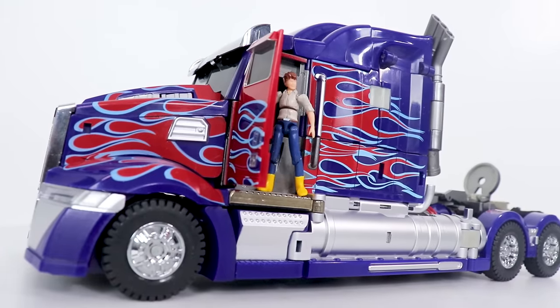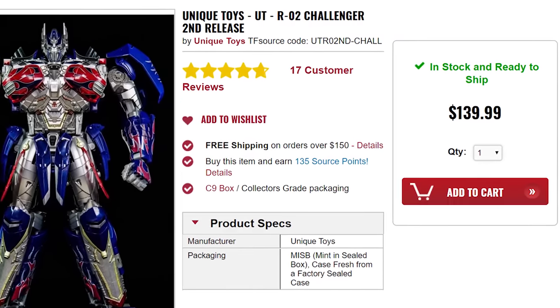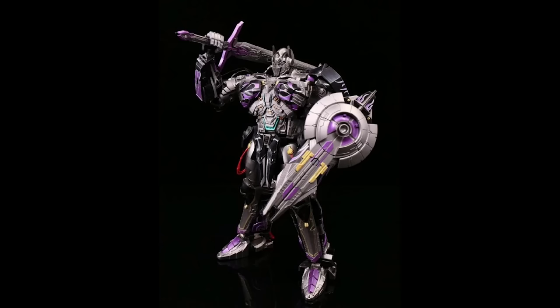This figure set a new standard for me. Impossible is no longer part of my vocabulary when it comes to Transformers. Needless to say, Unique Toys Challenger is worth every penny. Pick your favorite color and have fun.